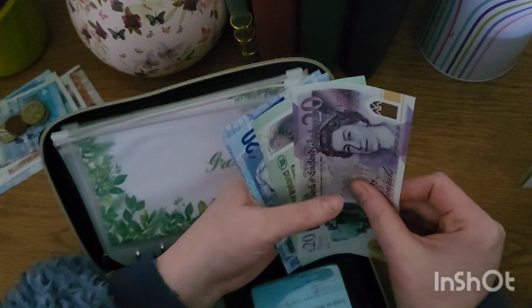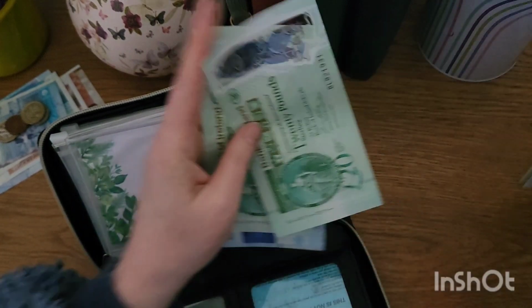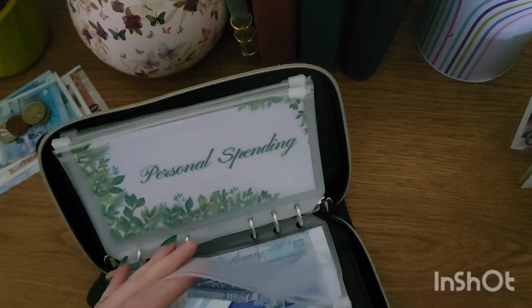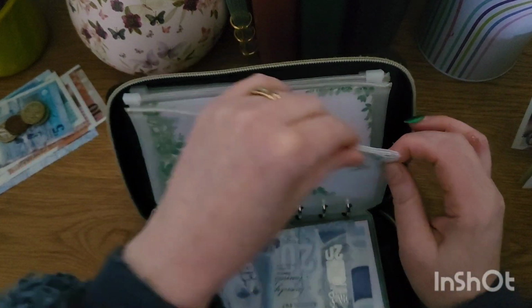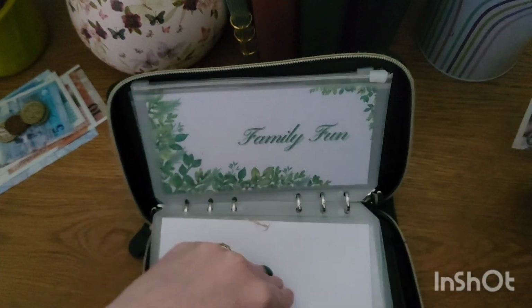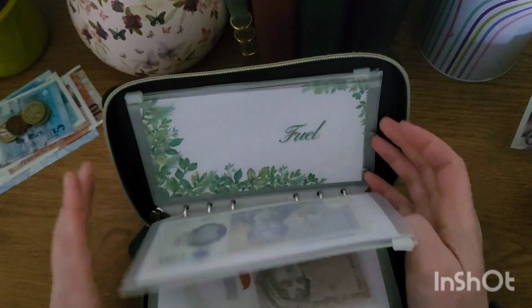So start off with £80, so 20, 40, 60, 80, and that's going into groceries. With the 20 I kept back, that is £100 going in there. As I said, hopefully I will move money back. £10 into personal spends and £10 into miscellaneous, and that is the purse restuffed for the following week.